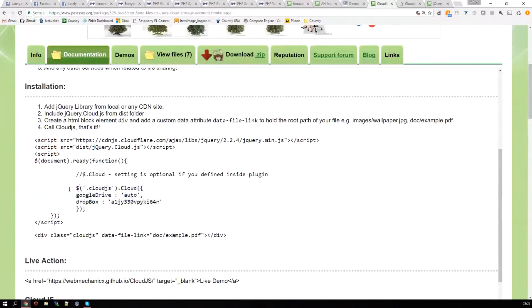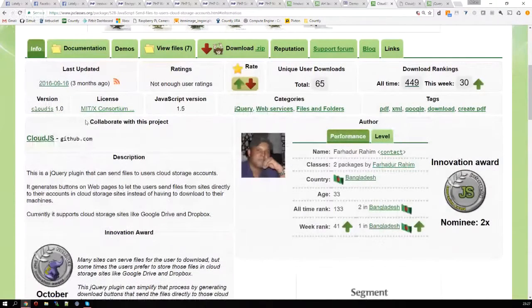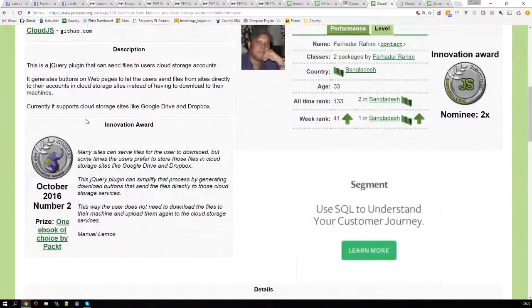Sounds very useful. I think it takes a URL of some page, or I'm not sure anymore. It looks something like this, you need to provide some keys to applications and just add a data file link in this case, but probably it could be more complicated than that. Oh, I see. Okay. And Farhadur chose one ebook of choice by Packt for this package.